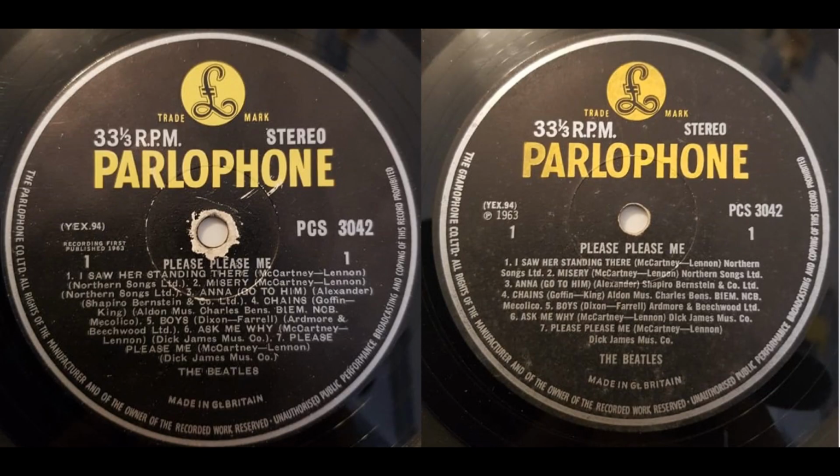Now let's look at the two labels, just to see the difference. These are two non-"Sold in UK" labels, and you can see clearly that they are almost identical, but you have to notice the Parlophone and Gramophone difference, and also a difference with the credits and matrix number.